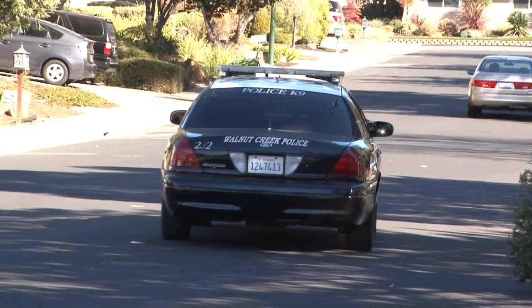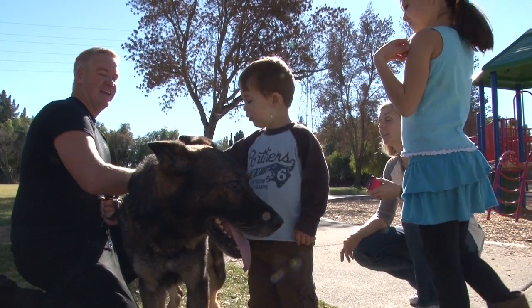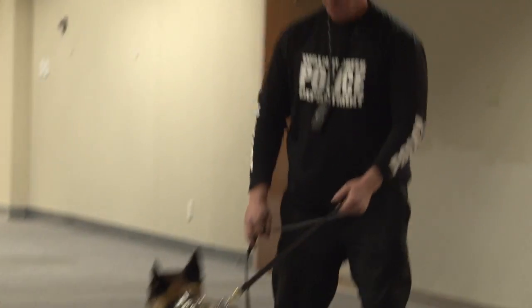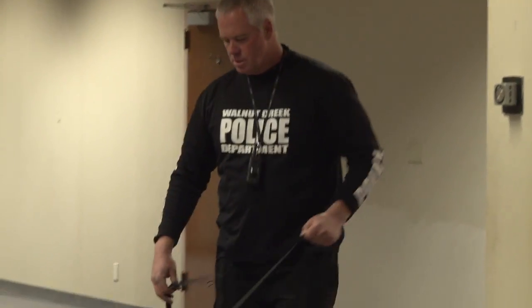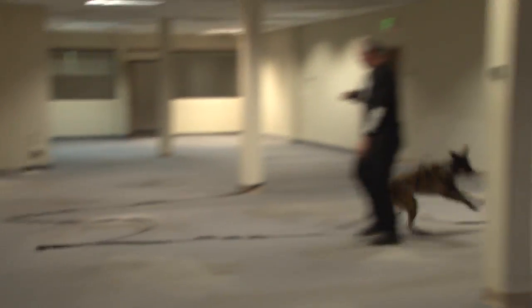So talk to us about the importance of having these canines as a part of your team now. Okay. So it's of great importance to us. It improves the officer safety for the officers in the department, as well as provides a great service to the community. A lot of times the dogs will be called out for building searches when we have alarms at night, things like that. The dog can search that building much more efficiently than a person can. It finds a suspect quicker. It also makes things a lot safer for us as officers.